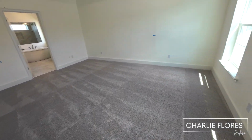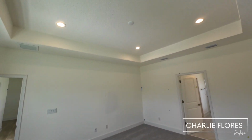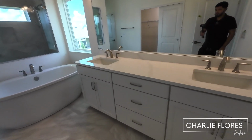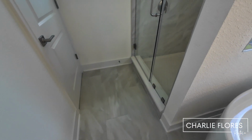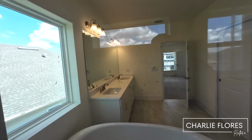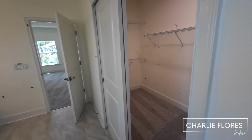Now here we're walking into the owner's suite. Now this room is about 14 feet 2 inches by 18 feet. You do have a tray ceiling. Here we're walking into the owner's bath. You do have 2 sinks there. You have quartz countertops, a standalone tub, tile floors. Then here you have your shower. Then over here we have water closet, and then the walk-in closet here.